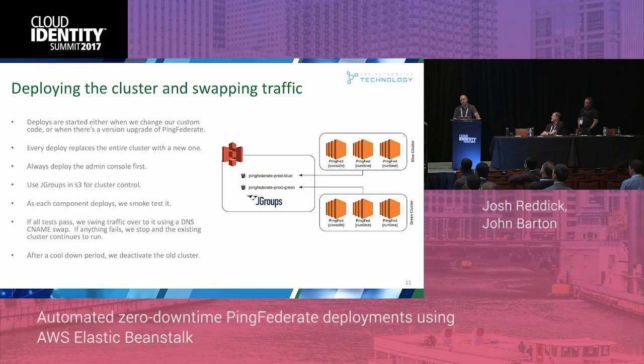Another thing that the EB Deployer tool provides is the ability to smoke test things. So we have smoke tests that run on our deployment for each component that actually do things like request tokens and perform other tasks within Ping to make sure that the instance is good before we do the CNAME swap.